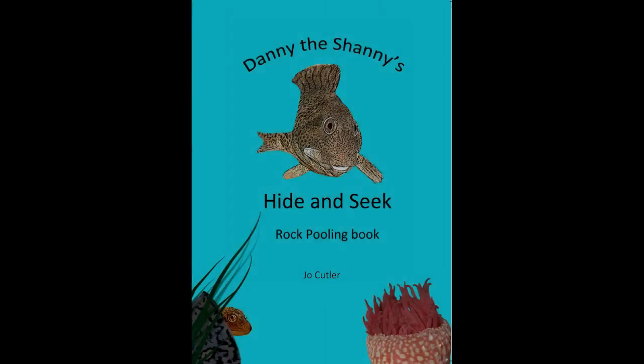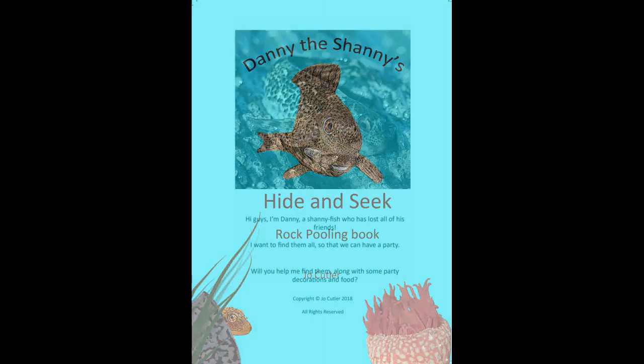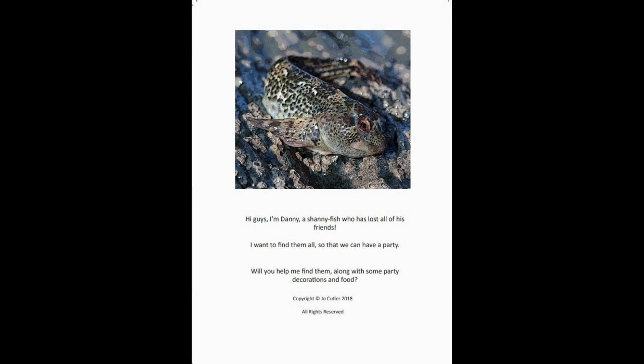As time went on, I also realised that I had never seen a marine wildlife identification guide for children, and so I created one of these too. It starts by saying, "Hi guys, I'm Danny, a shanny fish who has lost all of his friends. I want to find them all so we can have a party. Will you help me find them, along with some party decorations and food?"